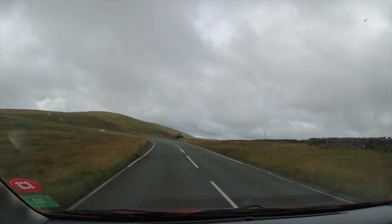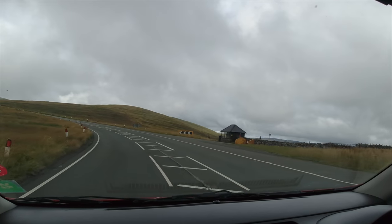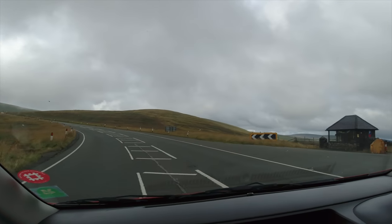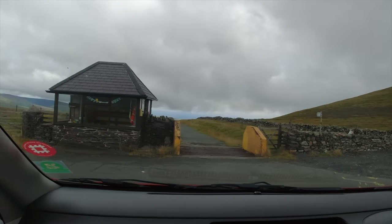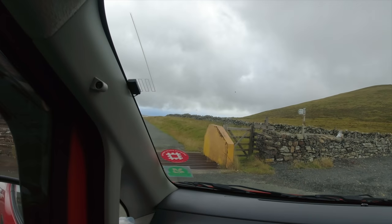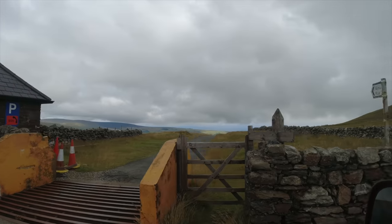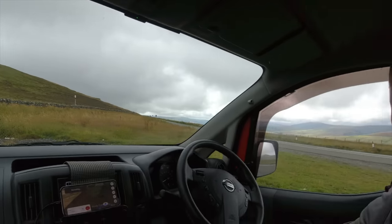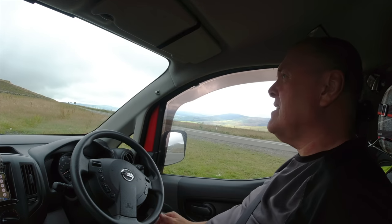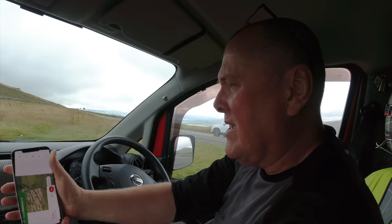Up here on the right is a place called Windy Corner, and we pulled in to see if there was going to be anywhere to park for the night. Initially, I parked the van on this side of the wall next to the main road. This will do us, won't it? Windy Corner. Head east. Nope, we're not heading east. We're here for a bit now. He wants to stop here.